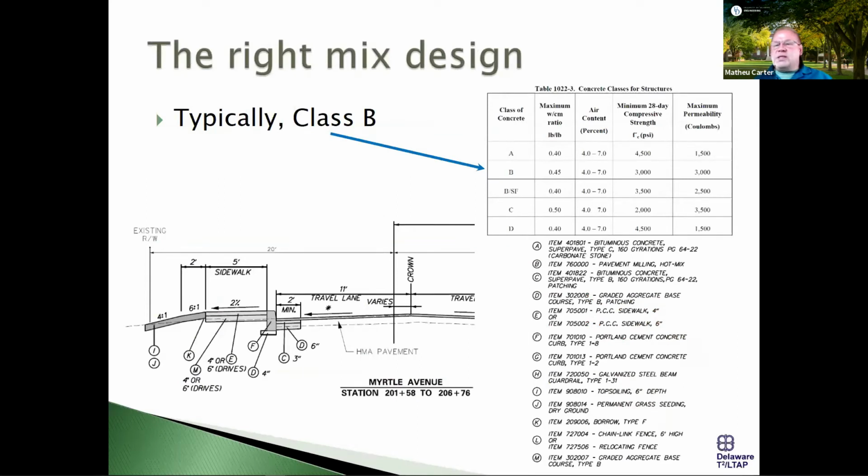So the right mix design is what was designed, right? What was specified. And a lot of times, particularly for public work, we already have established mix designs for particular kinds of work. We should never assume that from job to job. We should always look and ensure that, in fact, it hasn't been modified in some way, but we really want to make sure that we're using the right material.